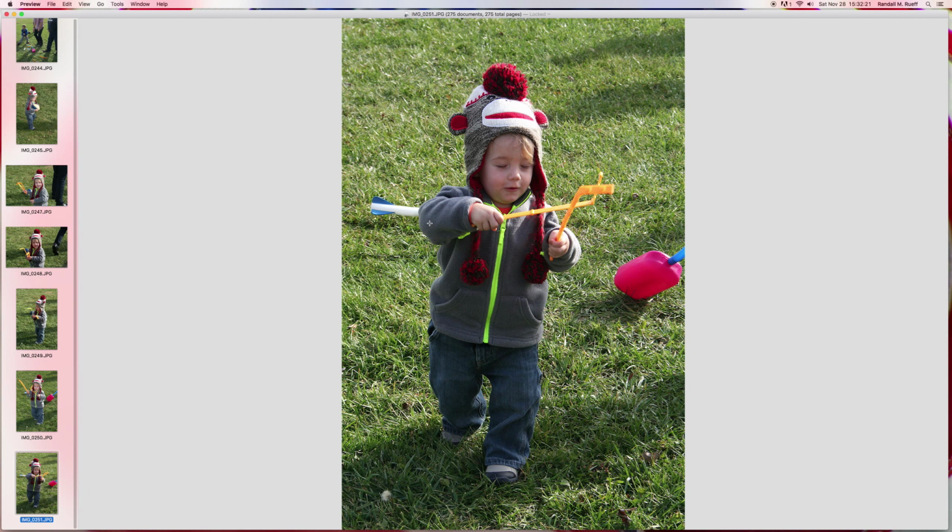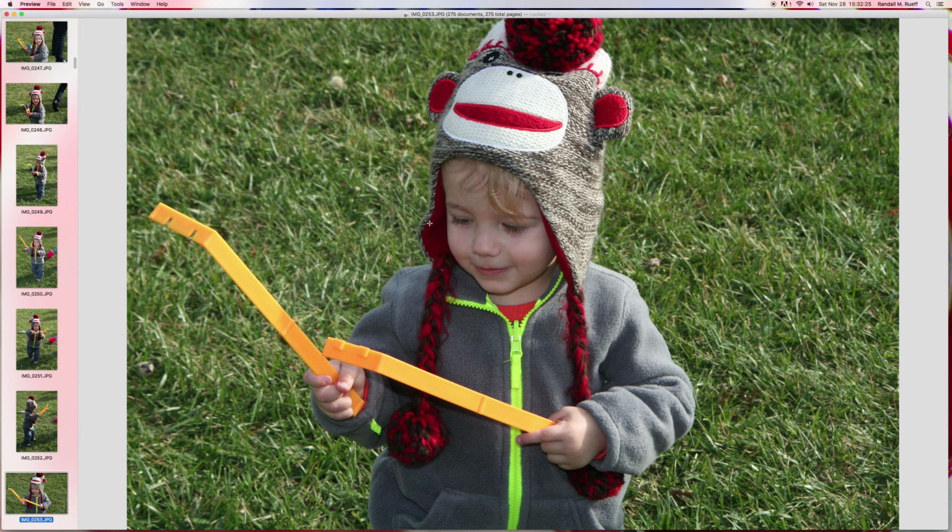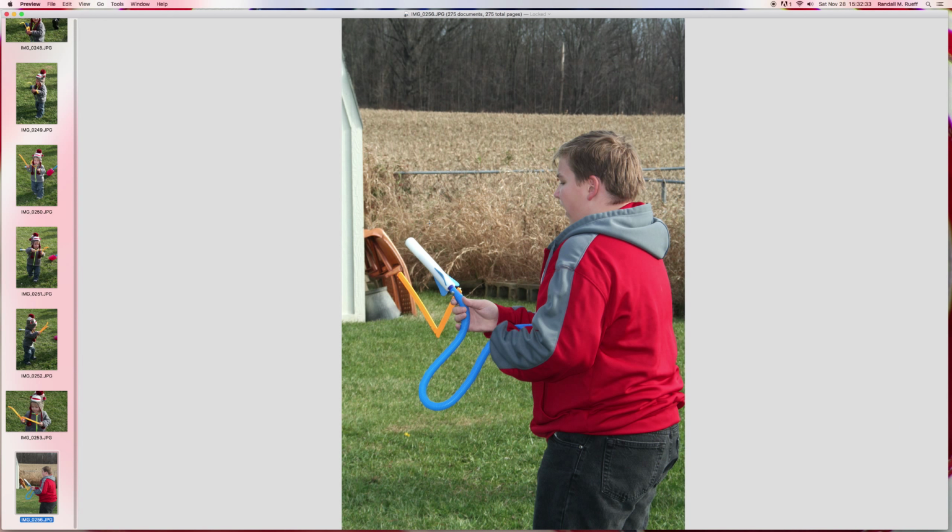He's just sitting there having a good time playing with them. He didn't even know what they are, but he had a good time playing with them. Here's one of the best ones that was close up. He's sitting there playing with these plastic sticks.